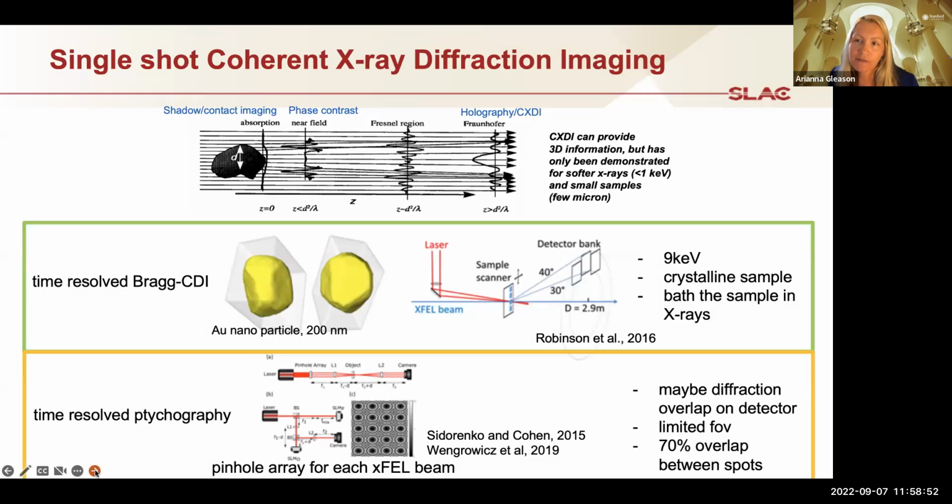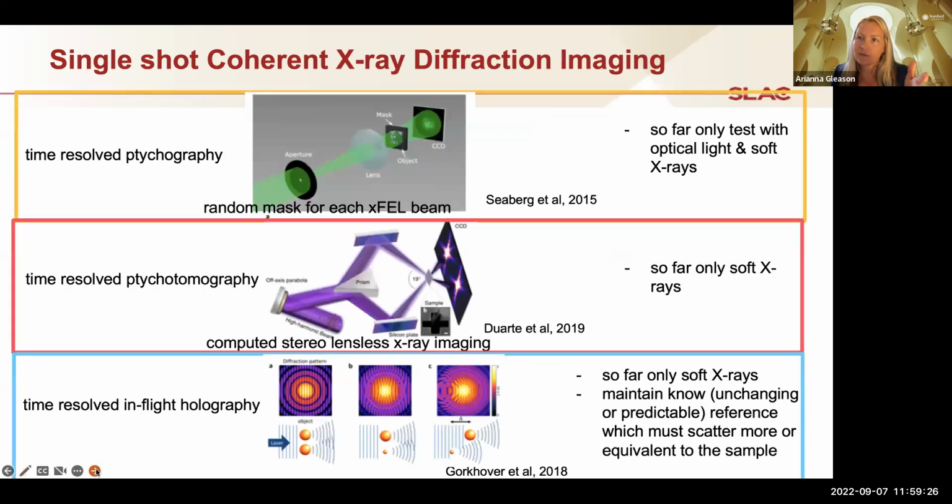And applications of these and other imaging techniques in a single shot approach, right? Because where we want to go with these exciting imaging, diffraction and spectroscopy techniques is to do it in such a way that you have time resolution, that you can do it in a single shot as your shock wave is moving through. And so time resolved, fill in the blank, whether it's Bragg, coherent diffractive imaging, which is often done with just a single crystal. We talked about tychotomography. These are all in the hard X-ray regime, challenging, not yet deployed, but I think the clear frontier, the clear opportunity is there.